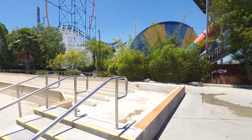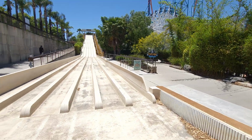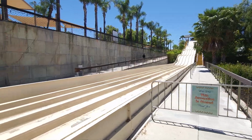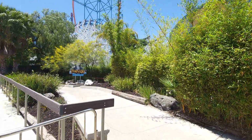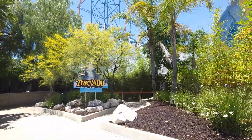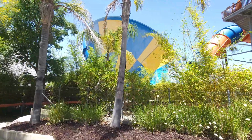All right, so over here, we're gonna walk forward and work back. So it looks like the Bamboo Racers has not been operational for a while. This attraction, or sorry, is closed. And it looks like it's not a recent closure with the paint issues and stuff like that. But over here is Tornado. And we all know Tornado has to be the name of the funnel. So let's see if we can get a good shot of the funnel from here. So there's the funnel.